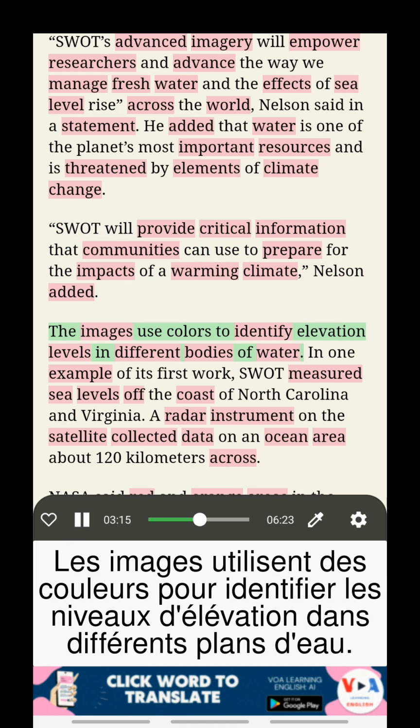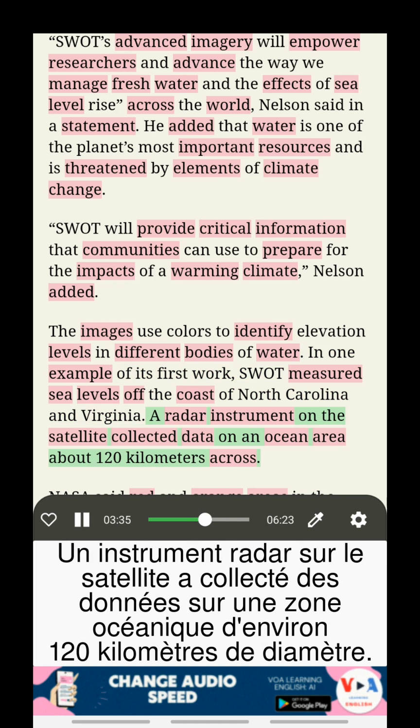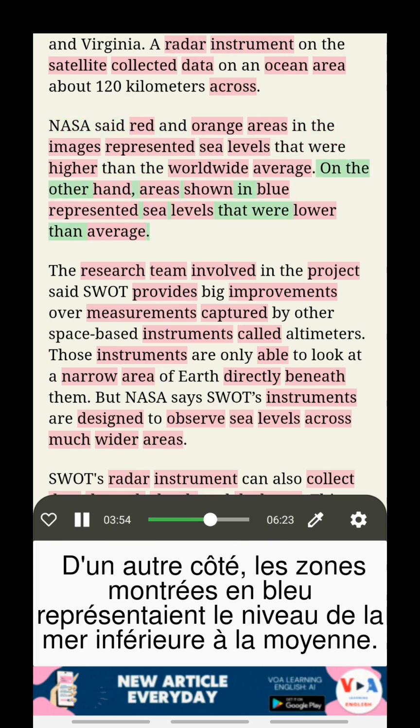The images use colors to identify elevation levels in different bodies of water. In one example of its first work, SWOT measured sea levels off the coast of North Carolina and Virginia. A radar instrument on the satellite collected data on an ocean area about 120 kilometers across. NASA said red and orange areas in the images represented sea levels that were higher than the worldwide average. On the other hand, areas shown in blue represented sea levels that were lower than average.